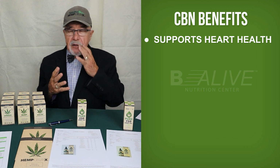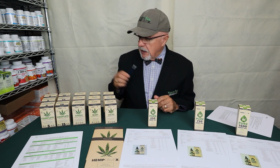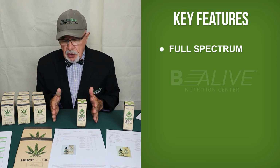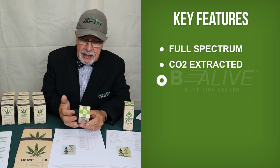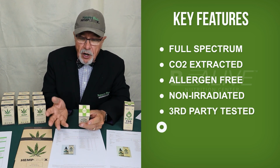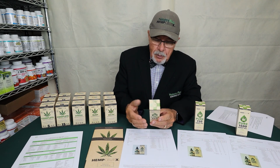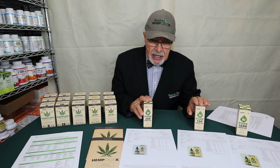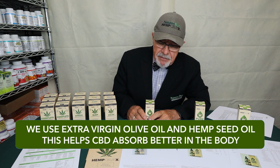So you can see, you really want to make sure you're buying your hemp products from a store that's really buying the right raw materials. And it's a full spectrum. It's CO2 extraction. It has all the other labeling on there as far as allergen-free, non-irradiated, super CO2 extraction, third-party tested, eco-farm. Basically, we're supporting the farmer, we're supporting the soil, we're doing everything correctly with the hemp. Now, there's no flavors in these. These are all natural. They're in extra virgin olive oil and hemp seed oil, which actually helps in the absorbability of all the cannabinoids in there.